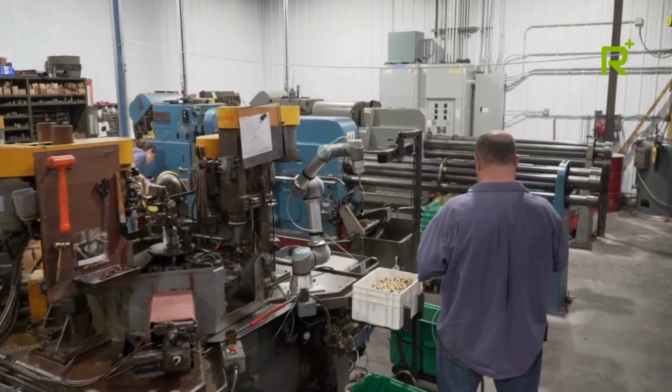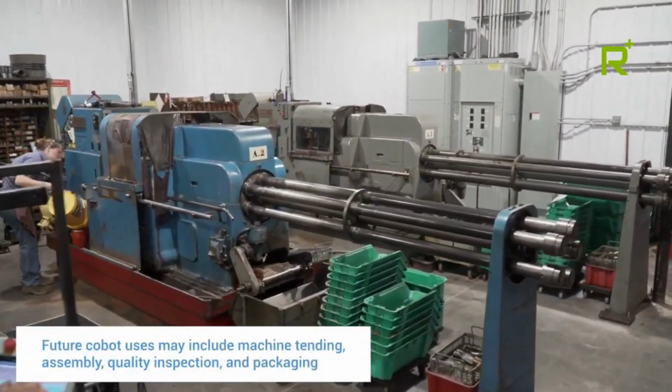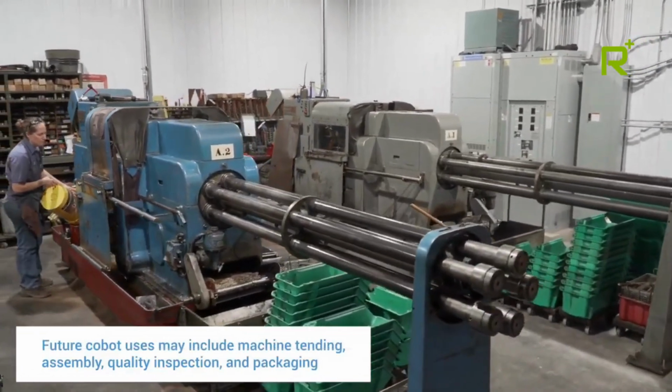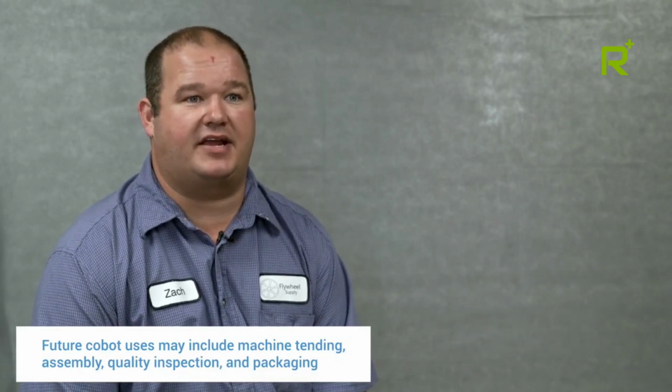In the next year, I'd like to see 3 to 4 more cobots go into our shop to integrate the next machines down the line, so that as the product comes off of one machine, it can be handed down to the next machine and the next machine and become assembled product, and then even maybe packaged at the end.